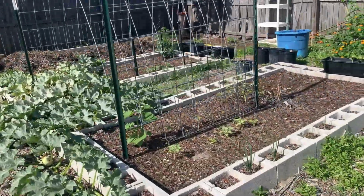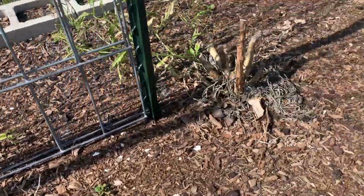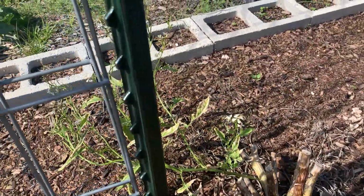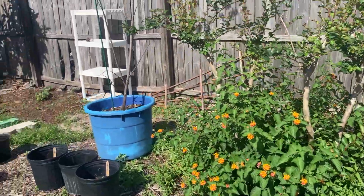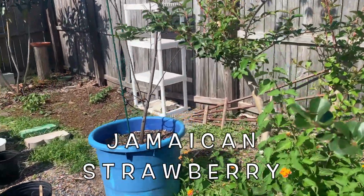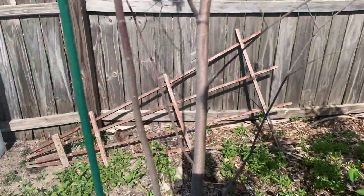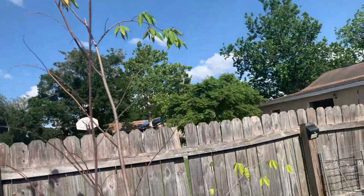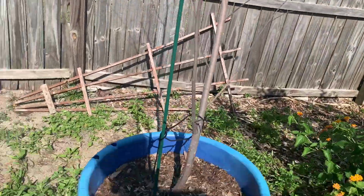And we've got some more cucumbers, more squashes. That's an arugula that I cut that had bolted as well. Some more peas around. This is my Jamaican strawberry tree, so hopefully we can get some fruit off of this one. I think it should be ready this year to fruit.